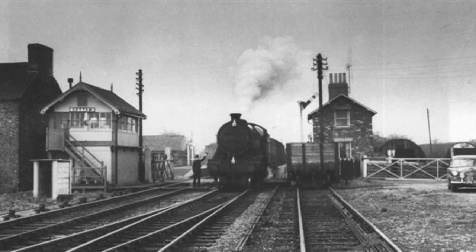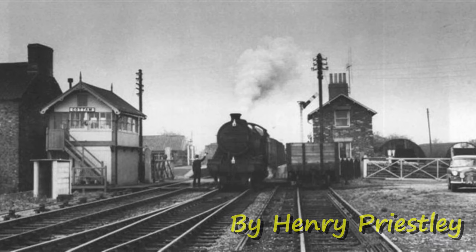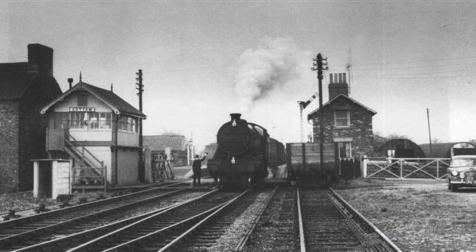Okay, so the crossing gate is not actually a crossing gate. You can see it's on the right hand side, look, and it's like an access gate. It's got that lovely little car in front of it, and you've got the steam working coming towards us, and that is Cottam Station with the signal box and the station building. And if you have a look, they're exchanging a token.